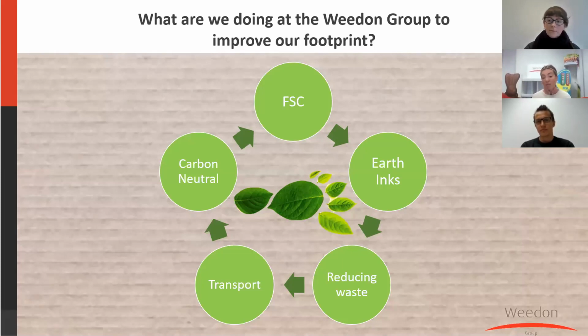We use Earth Inks, which is a water-based ink rather than a solvent ink. We can use that for some of our print processes. I think the great thing about Earth Inks, well, two great things. Firstly, it's just a great ink and it prints really well. And secondly, it's from a local supplier. So not only is it a cleaner ink, a cleaner material, reducing our impact and our footprint, it's also sourced locally. So it's not traveling halfway across the country to get to us. And I think the ink supplier is 30 minutes away.